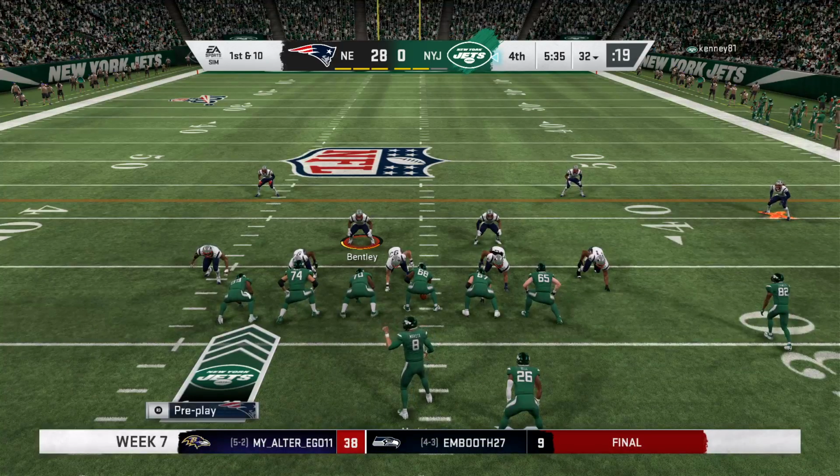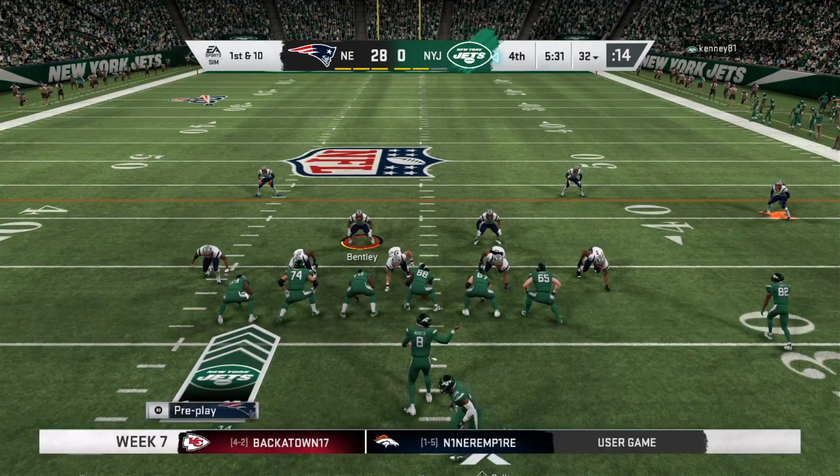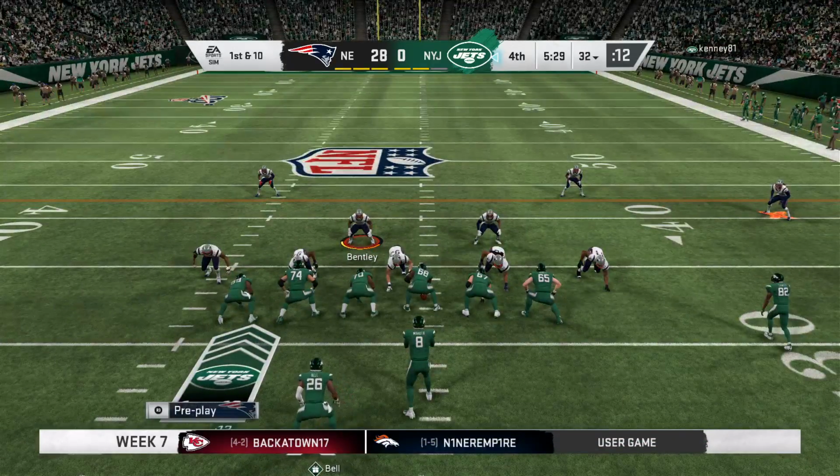Fight. One. Hey, that can be exit. No. Mike 51. Mike 51.